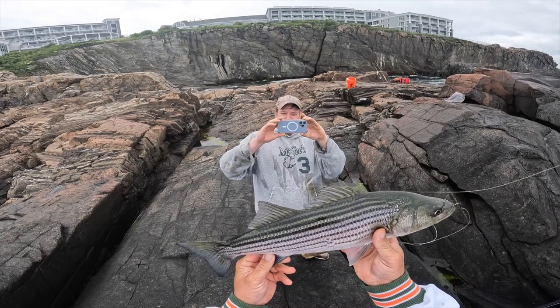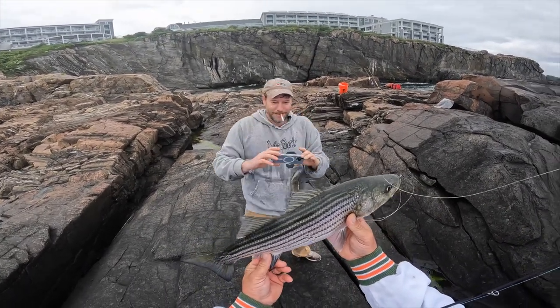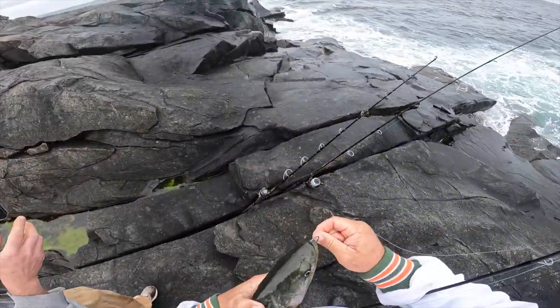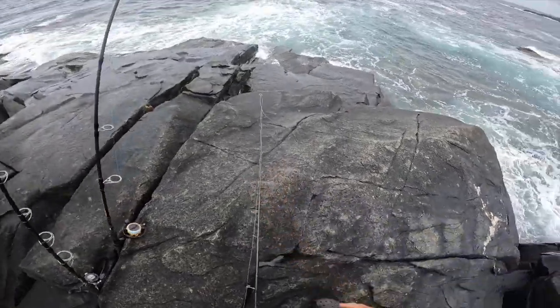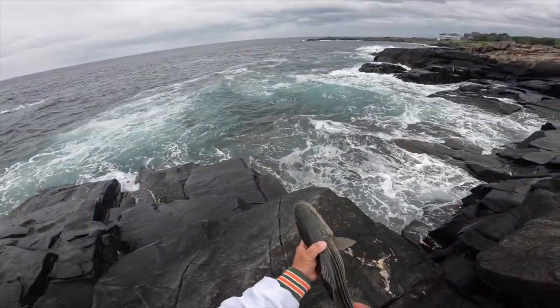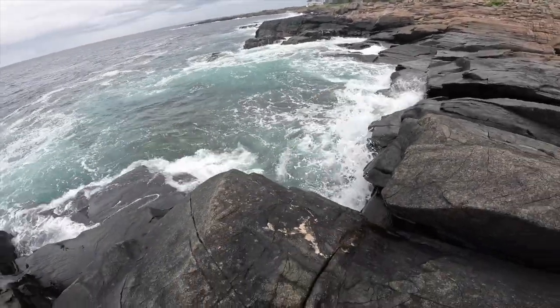There you go. All right, here he goes. Nice. All right, we're gonna let this guy go. Hook is out. Wait for a wave. It's deeper down there. You don't have to heave. There you go. Bye, buddy.